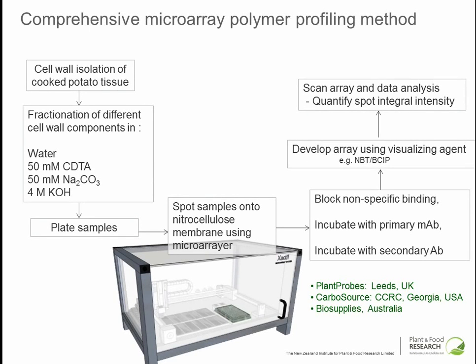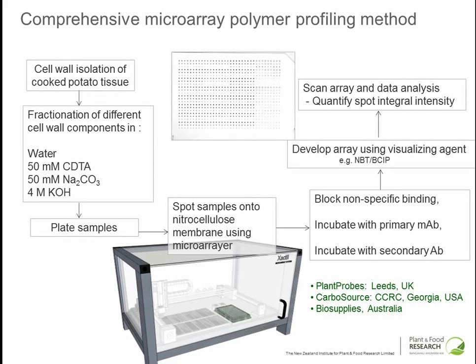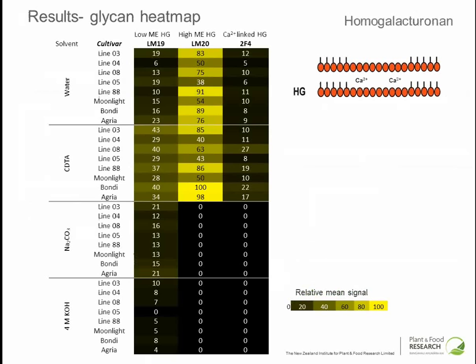And after that, the array is developed colorimetrically. For this study, I've used NBT-BCIP. The arrays are then scanned, and then we proceed to analyze the data. What's actually quantified is each spot's integral intensity. So I've put over here an example of what the array looks like. Instead of a Western where you get bands, over here we get spot development instead. And so we can quantify the intensity of each spot, and this is related to the abundance of the epitope which the primary antibody was directed against. The results can then be presented as heat maps as such.